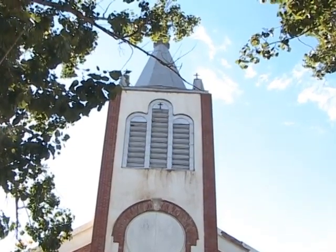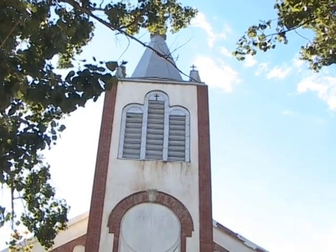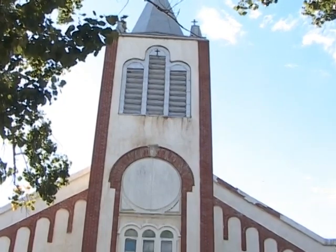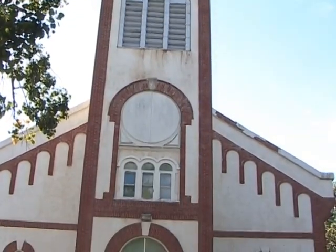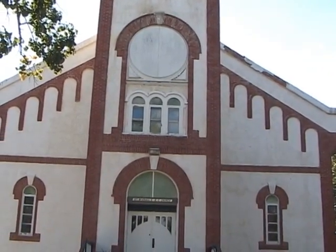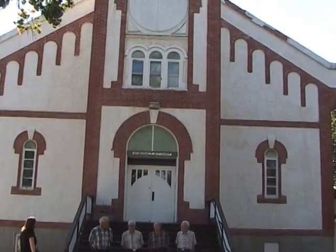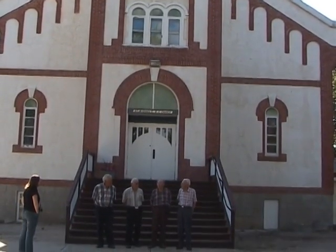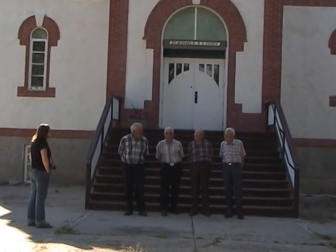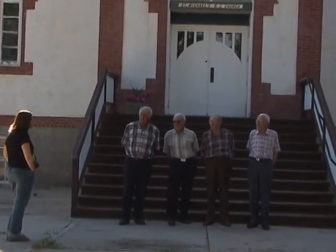Would you walk to church, or would you take the buggy? Buggy and the wagon, yeah. Would you come every Sunday? Yeah. What time would you have to leave to get to church? It's only 2 miles, so it wouldn't take very long. Half an hour. It didn't take that long, but you'd be here before church started. Yeah, I think about an hour.